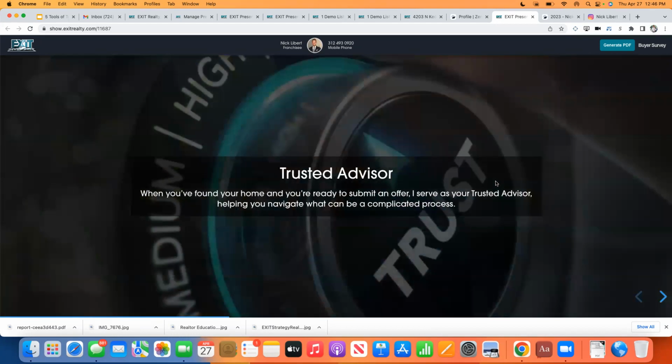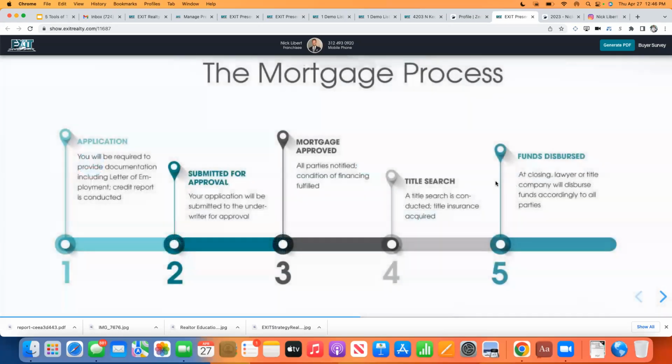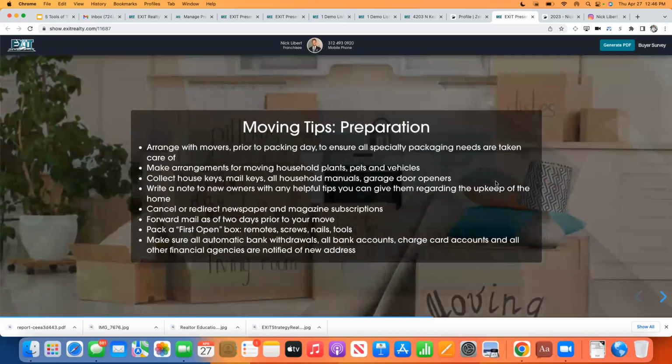I mean, really, really good stuff. And then this is the stuff that if you are a new agent or you need a little refresher, there's your timeline, better than I could articulate to you over the phone. You know, really, really good stuff.